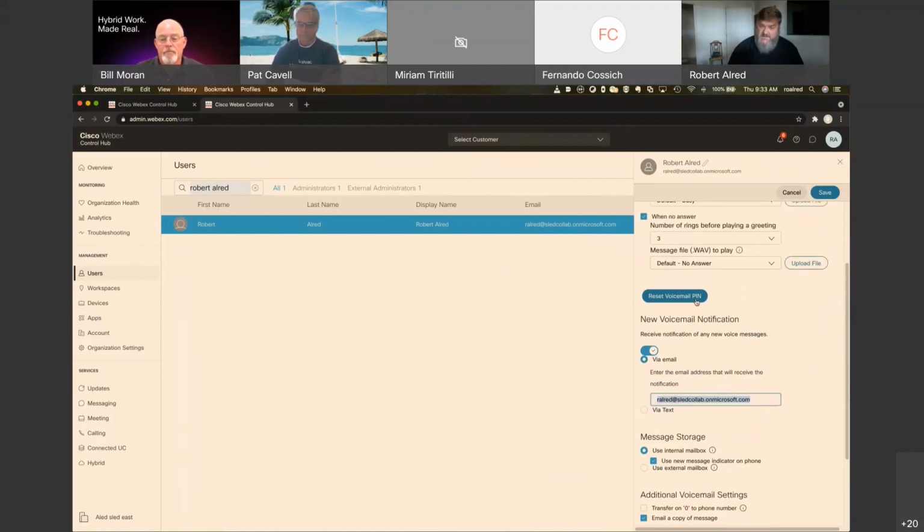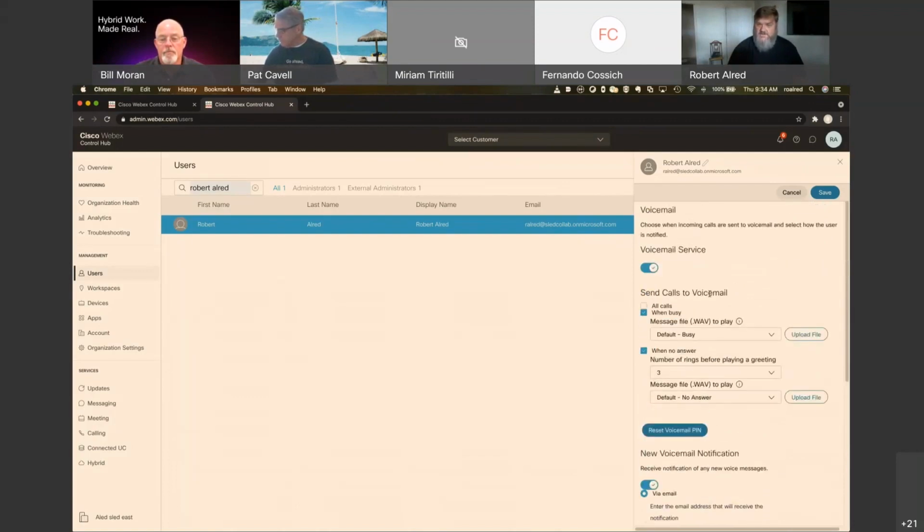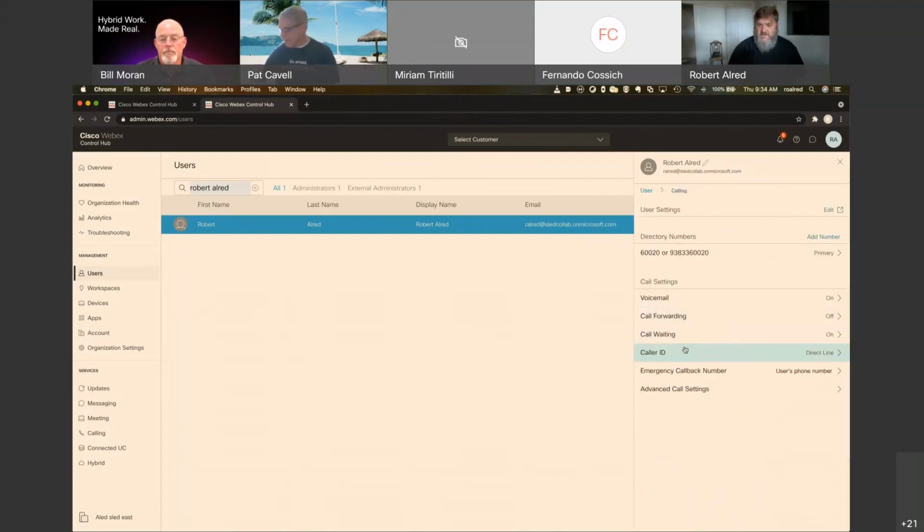I can reset the PIN for the user here. What's important is the user has this capability as well. They can log into settings.webex.com and they can reset their voicemail PIN as well. So there's some other stuff that they can change as well. Pretty much everything, like the call forwarding, a lot of what's on this first page they can change. They can't change the caller ID and emergency callback, but they can change those other things.